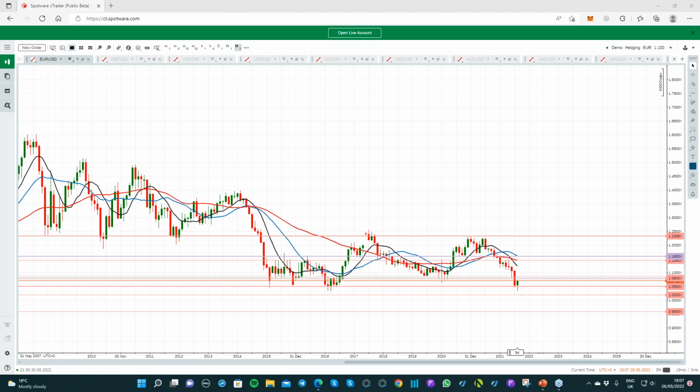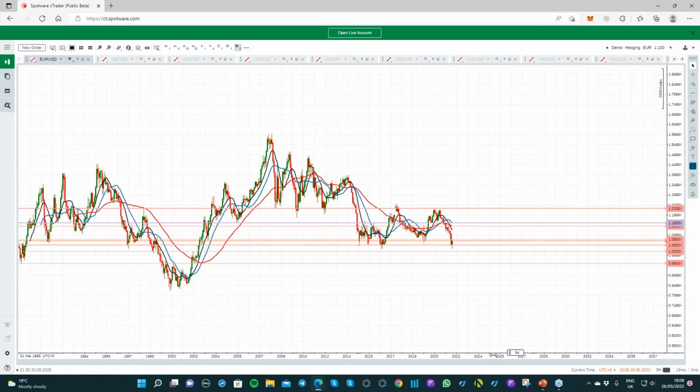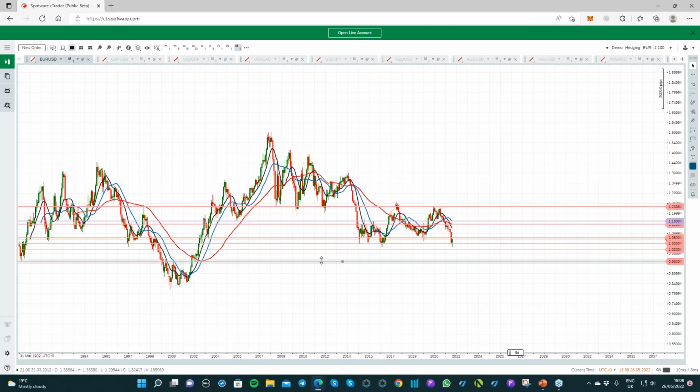So here on Euro Dollar, this is the monthly time frame now, and I've got a few horizontal levels drawn in based on the monthly time frame. Let me just squish it up a little bit for you. What is most important to me at the current time is this horizontal level of support here. It's around 1.05 on Euro Dollar.